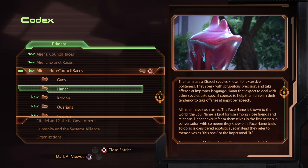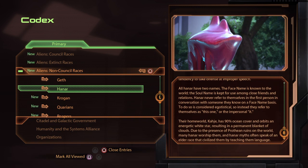The Hanar are a Citadel species known for excessive politeness. They speak with scrupulous precision and take offense at improper language. Hanar that expect to deal with other species take special courses to help them unlearn their tendency to take offense at improper speech. All Hanar have 2 names. The face name is known to the world. The soul name is kept for use among close friends and relations.